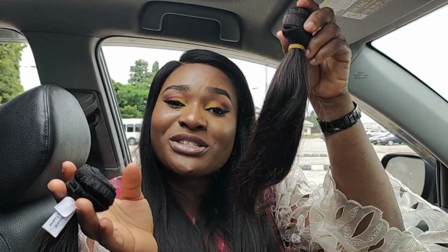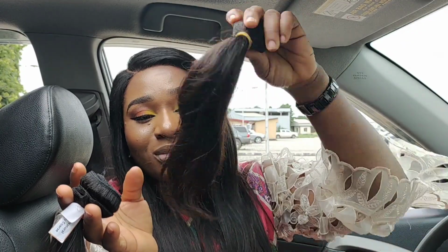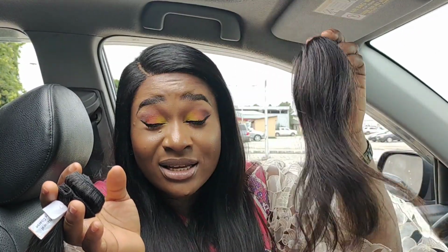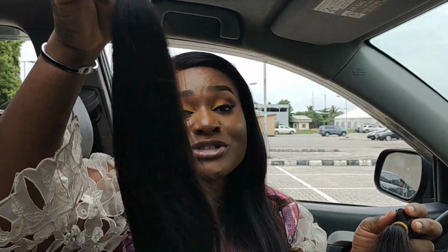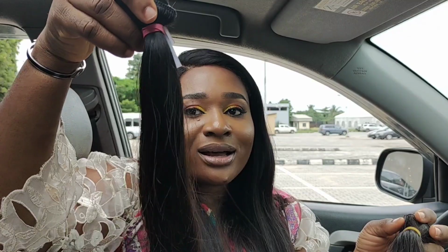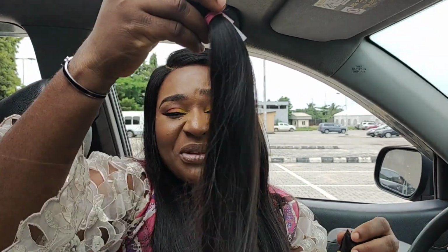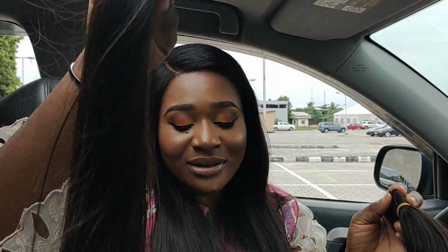So guys, let's start with the origin of these two hairs. This hair which I have here is a bundle of hair sourced from China. This is their 9A hair. While this one right here is a Filipino hair. It's their natural straight hair, and it's just natural straight. They don't call it double drawn. They don't call it 9A. They don't give it any grade. They just call it natural hair.